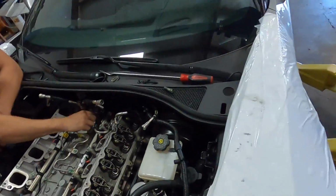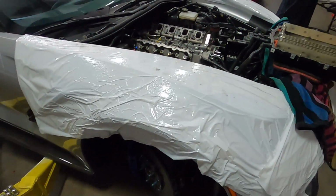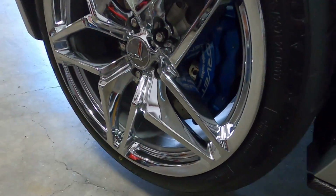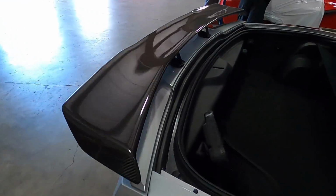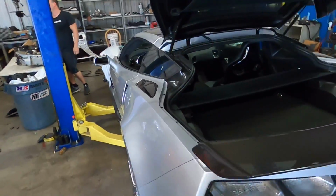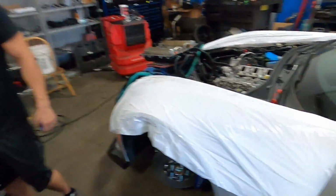But we're also going to install a cam on it. This is a beautiful ZR1 though. This one's not the normal one you see, it's silver. It's got beautifully polished, clean rims, just like mirrors. And actually something you don't see every day is the low level carbon fiber wing. It's a nice car though. This thing's already a beast. It's already been built up, I believe. Now it's going to be even better.